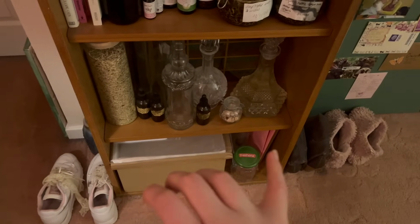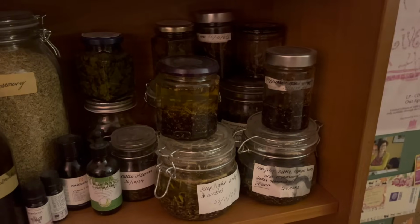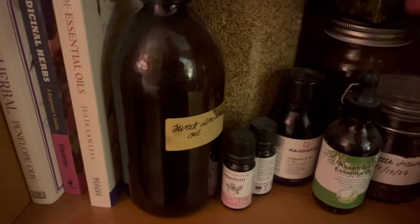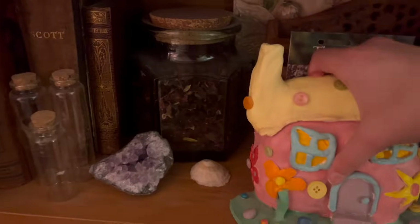I was caught speeding here at the age of 4. That's where I keep my stuff that I send, and prints. This has got some oils and herbs. I've got some oils and herbs that are fermenting currently. Vitamin E oil and rosemary oil and scents and stuff that I use. Some herb books. This house isn't supposed to be here.